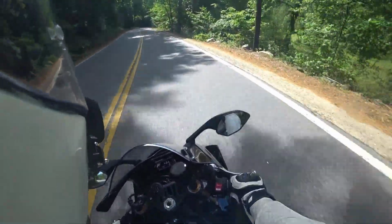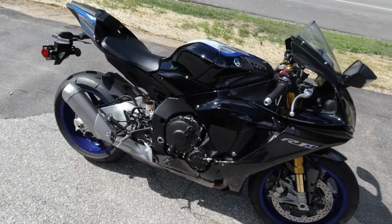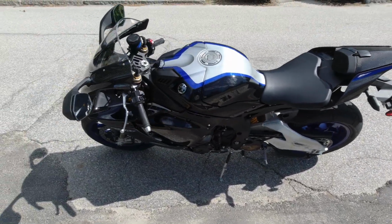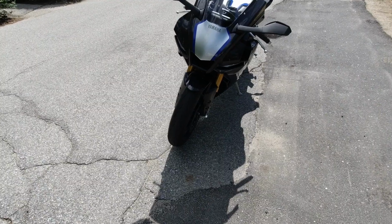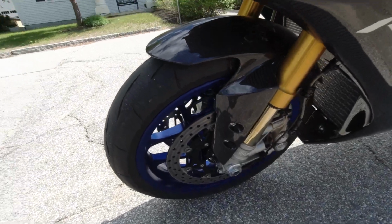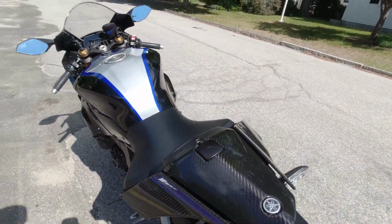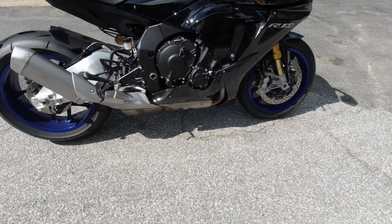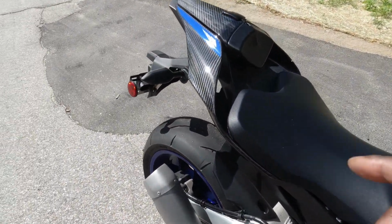Alright, let's find a place to pull over. Get some shots of the bike. A really good looking bike. There's all the carbon fiber here in the upper fairing. Front fender, back here in the rear cowl, rear fenders. It really should have had more. This lower portion here is also carbon fiber. It should have had a carbon fiber belly pan, and this piece here should have been carbon fiber.